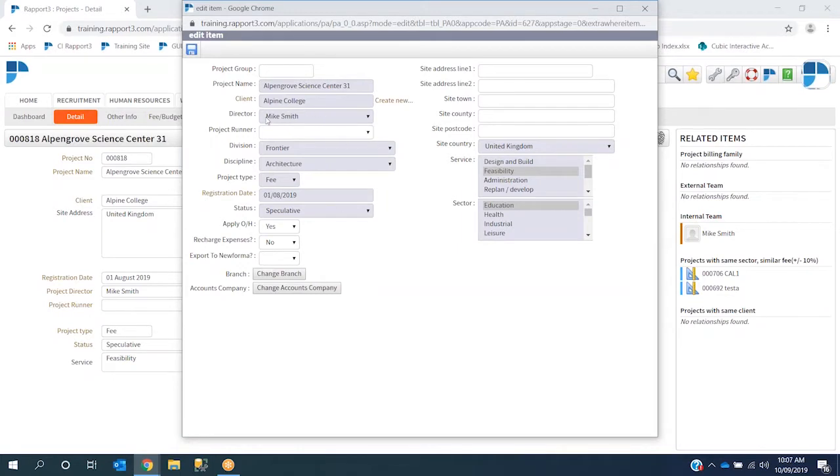I've then selected the client of Alpine College, given a director. Division, you can select from the drop down, as well as discipline, where the type of discipline the project is, and it's a fee project. The registration date, I created this on the 1st of August, and the status of the project is currently speculative, because it's going to be a speculative project to start with.